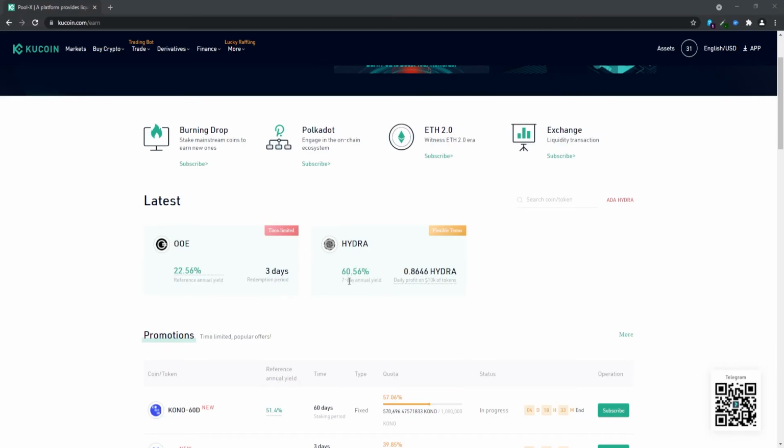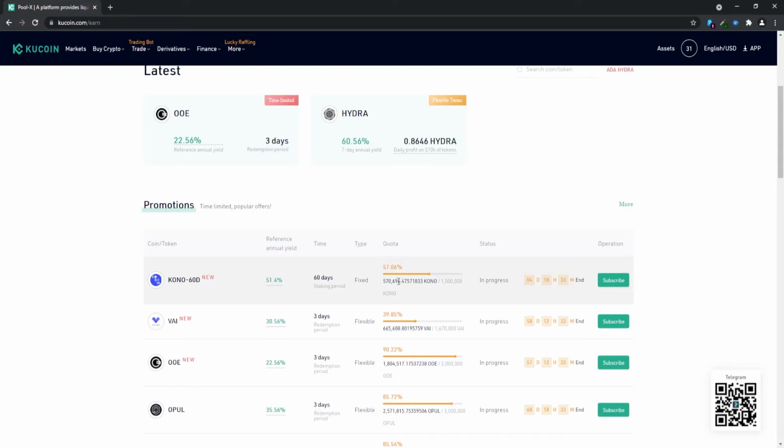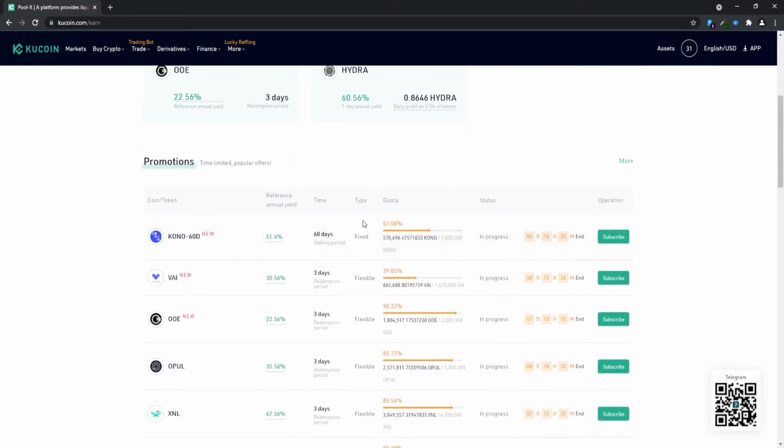The promotions are limited time tasks and also have a quota. So you have a quota right here, which is for a specific amount of the coin. You have the type right here, so some are fixed, some are flexible, and you have the time. So you have the staking period for this one, which is staking, and you have the redemption period for the flexible options. And here you can take a look at the reference annual yield, and as you can see, 50% annual yield of the token plus 1.4 annual yield after converting POL to KONO.